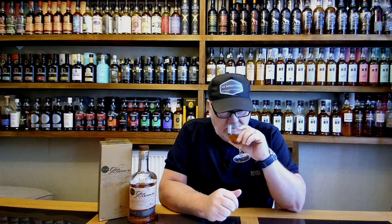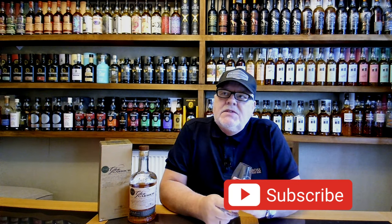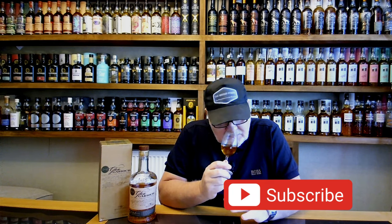It's been covered up for the last hour or so, so let's get the cover off it and get on the nose. Wow. It's matured in a mix of ex-bourbon and ex-sherry casks, and it's delivering all of that. It's got all those beautiful ex-bourbon notes, so it's lovely toffee, honey, vanilla. But at the same time, it's wonderfully balanced with the beautiful sherry notes, red fruit, dried fruit. They're all there. A little bit of maltiness, a little bit of spice in there as well. It's a lovely spicy maltiness.